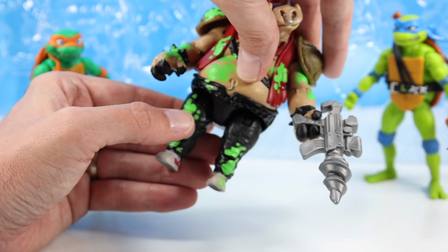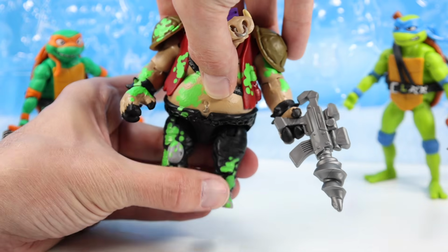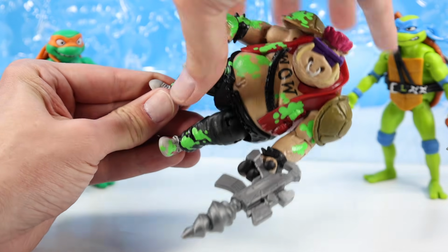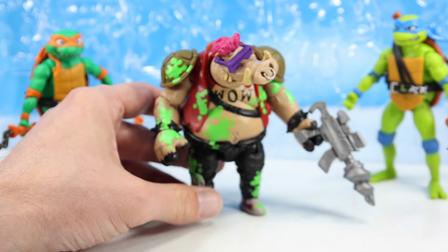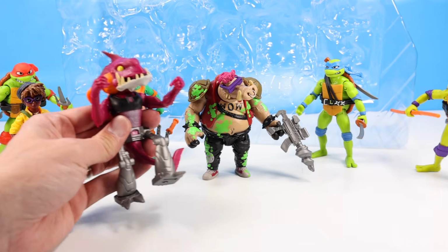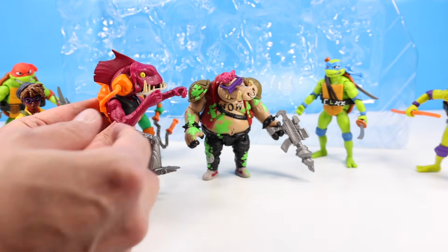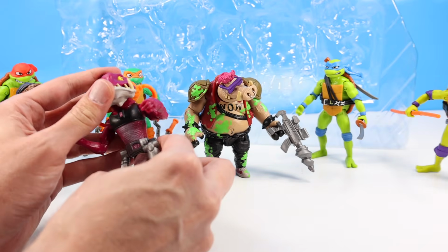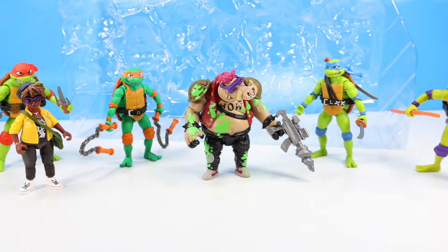Nothing in that giant flabby torso. Hips to sit and knees to bend. And ankles, are the ankles movable? They are not, but there is plenty there. Sometimes the mutants get really static. It seemed to happen a lot with some of the original run of Nickelodeon figures where the elbows wouldn't bend, or the knees wouldn't bend, or they would just be giant hunks. But this one, here Bebop has a lot.